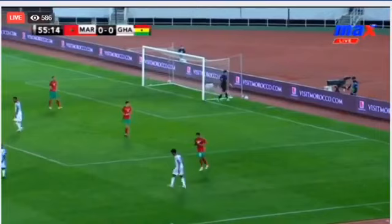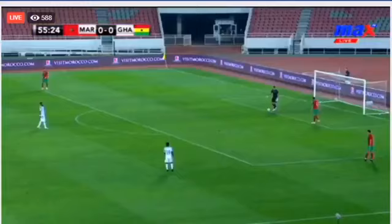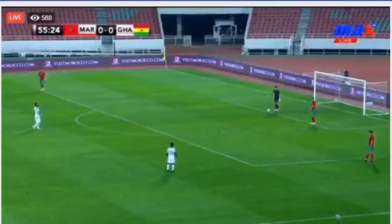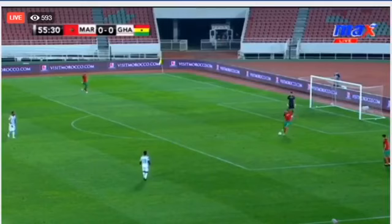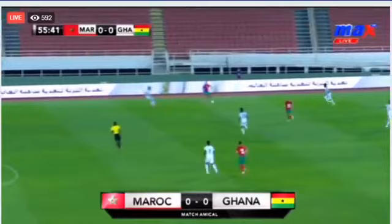With the pace the Black Stars have got in attack, Famier, Jordan, Samuel Owusu, and Kudus, I think maybe it's why they are a little deeper sometimes, just to invite the Moroccans onto them and break out. You saw on that occasion when Samuel Owusu was carrying the ball, it turned out to be 3v3 at some point.